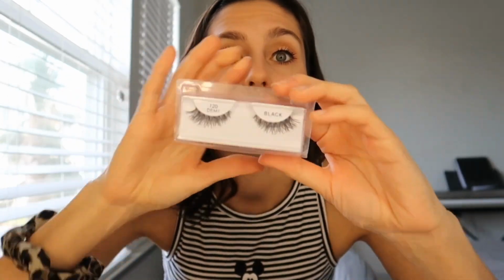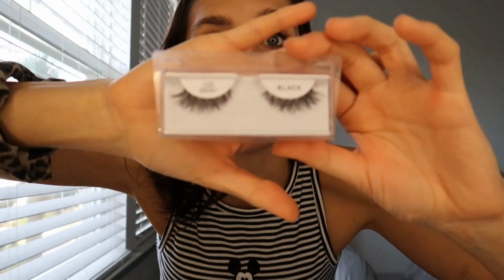I like to use ones by Ardell. I get them at CVS. These are their 120 Demi Black lashes. They look like this, and they just give me a really nice pop to my lashes and added volume. So I use these for auditions a lot, and I will sometimes put mascara over them just to blend everything together. Our last product is setting spray, which is very important.